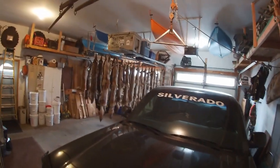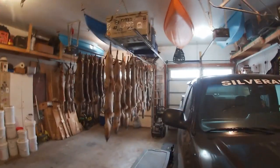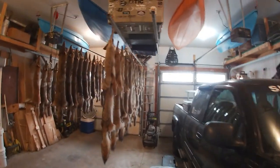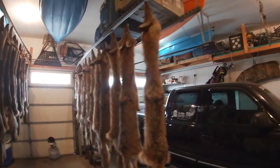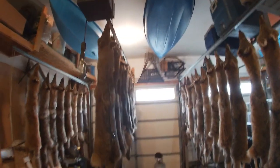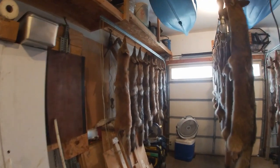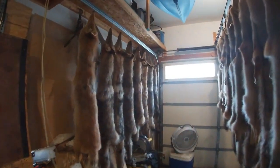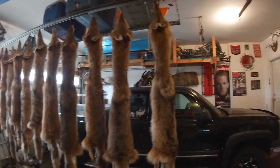All right, everybody. I just want to show you the coyotes. I'm getting ready to sell them tomorrow. I got them all hung up here and all thawed out, brushed out, shook. And I just got them hanging here. And I just thought, man, this looks so cool. I gotta show a video of this. And I'm going to try to get some video tomorrow when I'm selling them. And I'll put onto here some of the prices.